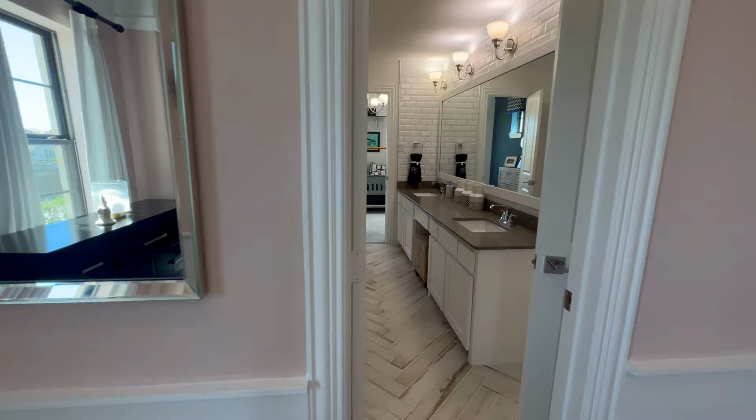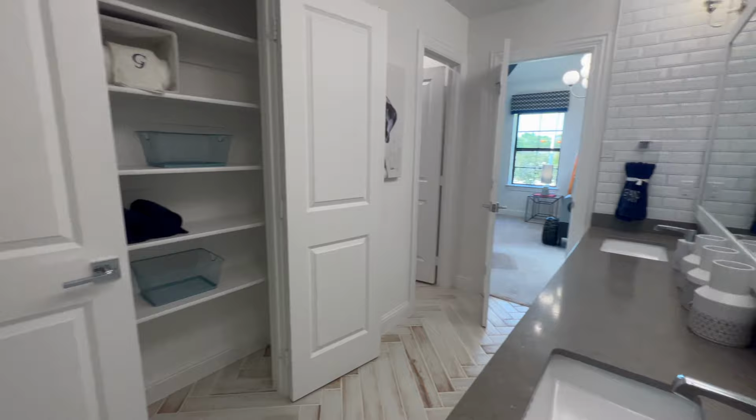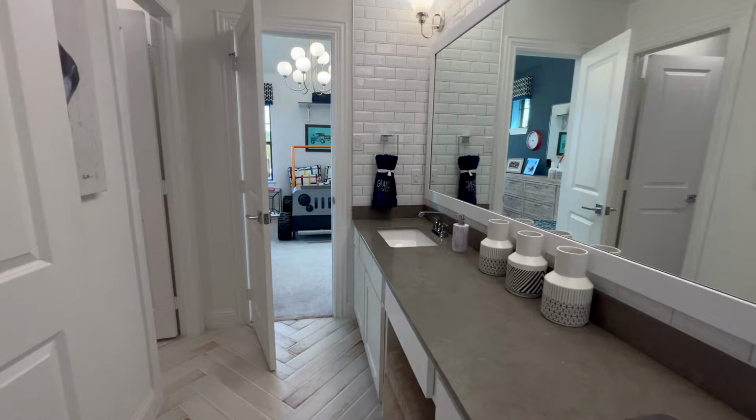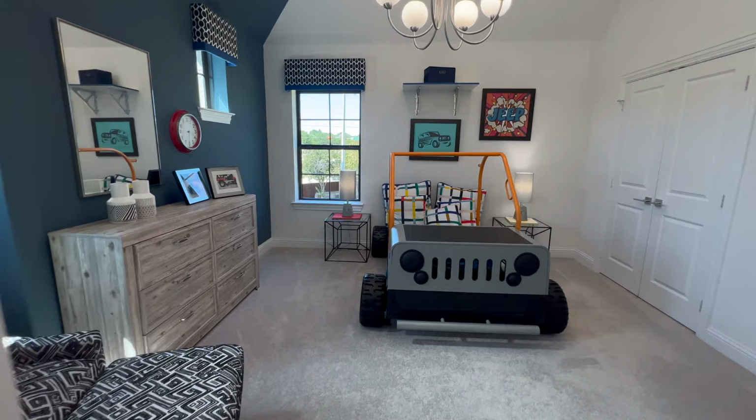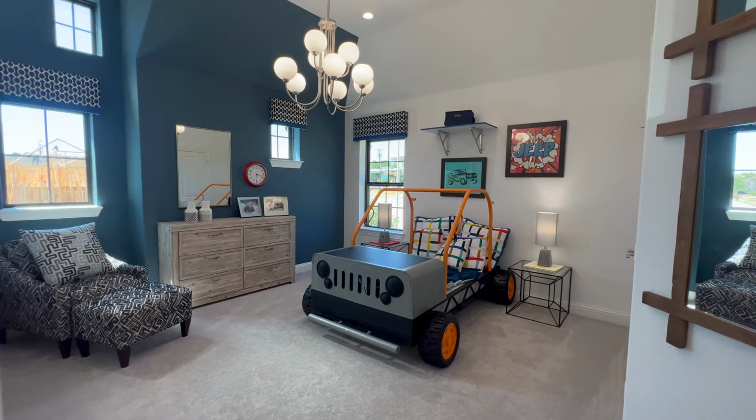Down here, entry to your Jack and Jill bathroom. A towel closet right over here. Double vanity. Great way to share. And then before I go inside the shower area, step across, check out the other guest bedroom. It's a cool bed, not gonna lie.